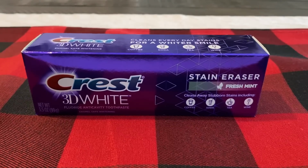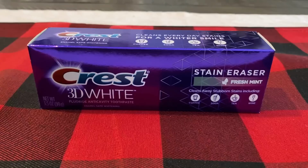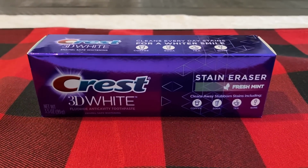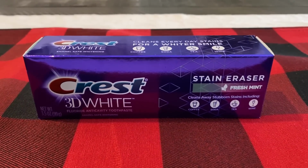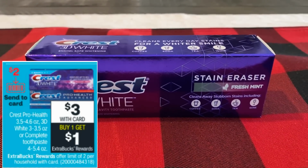All right, so here is a really easy deal that you can do if you didn't get any CRTs this week. Maybe you're headed in to just check out the 90% clearance and just browse the aisles for a little while. Be sure to grab your free toothpaste this week. So select Crest toothpaste are on sale for $3. When you buy one, you earn $1 extra buck.